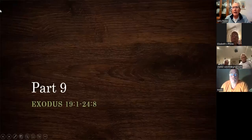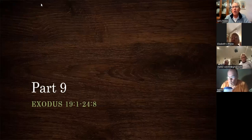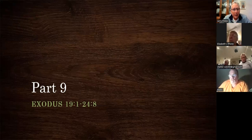Okay, so tonight we're going to do a big jump, and the big jump that we're going to do is we're going to get through all the laws of Exodus. Not really, but I want to show some patterns that are taking place of some of the laws that were handed on top of Mount Sinai.